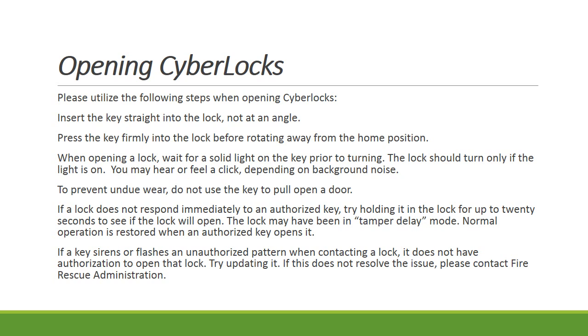If a lock does not respond immediately to an authorized key, try holding it in the lock for up to 20 seconds to see if the lock will open. The lock may have been in a tamper delay mode. Normal operation is restored when an authorized key opens the lock. If a key flashes or sirens at an unauthorized pattern when contacting a lock, it does not have authorization to open that lock. Try updating the key. If this does not resolve the issue, please contact Fire Rescue Administration.